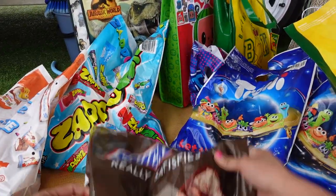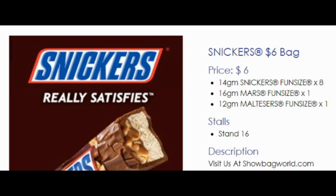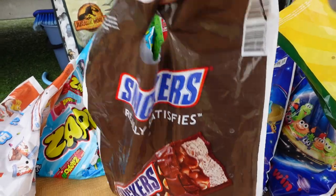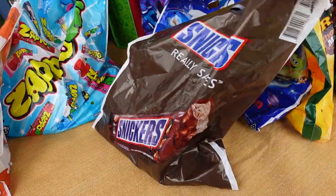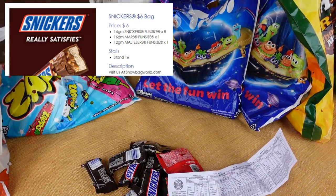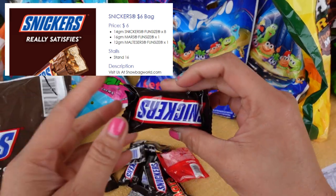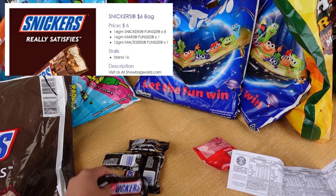So, next is we have the Snickers. So, we got a Snickers show bag here. So, yung Snickers natin na show bag. Meron si Snickers na show bag. Here. So, we have the Snickers here. We got, I think, 7 again.